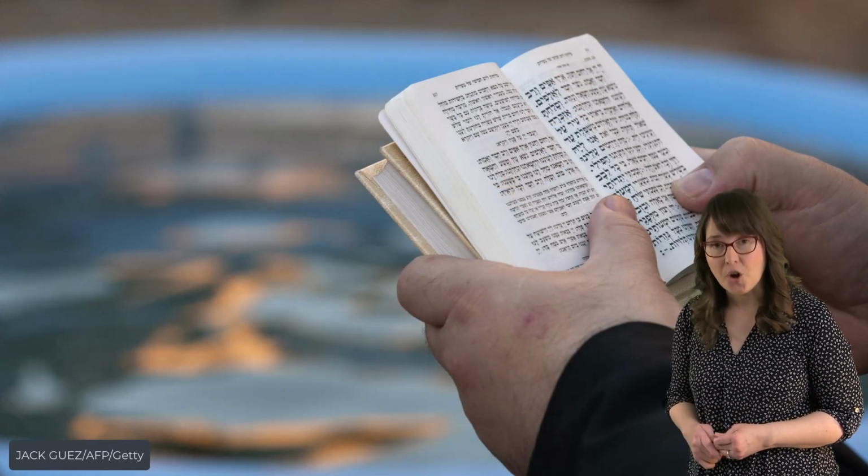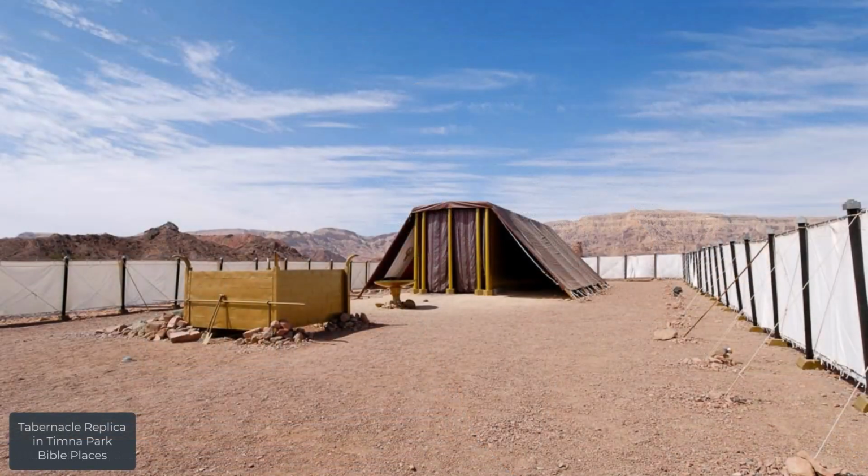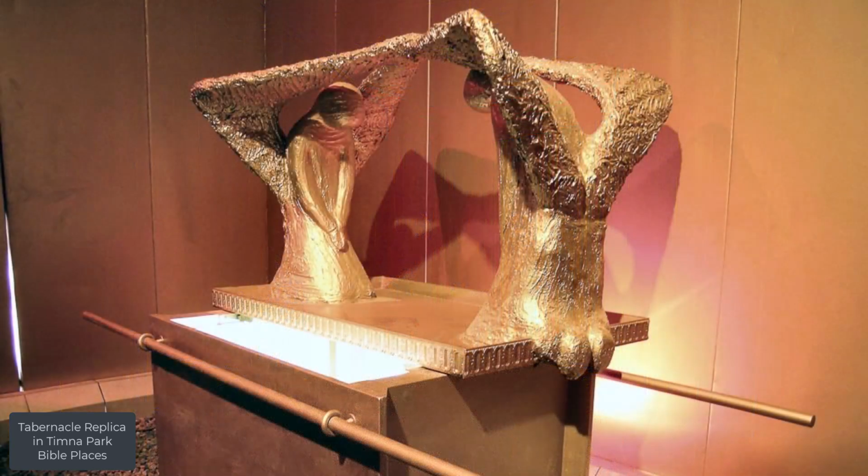This feast would be followed by what's called Yom Kippur, also called the Day of Atonement. And this would be a very solemn day filled with fasting, and the only time once a year when the high priest could enter the Holy of Holies to offer the sacrifice to atone for the people's sins.